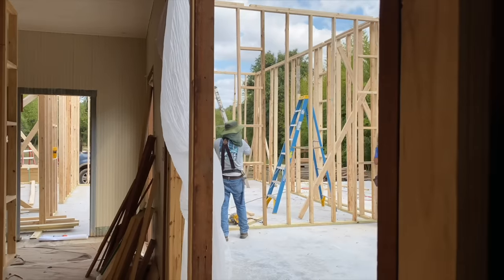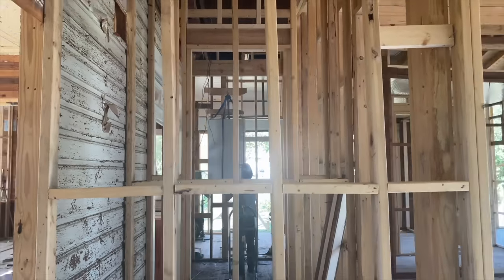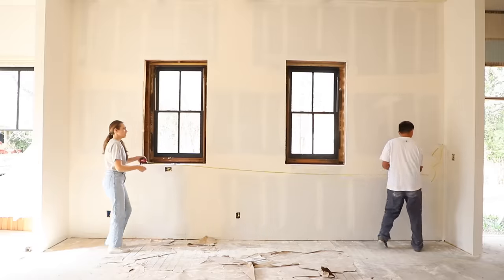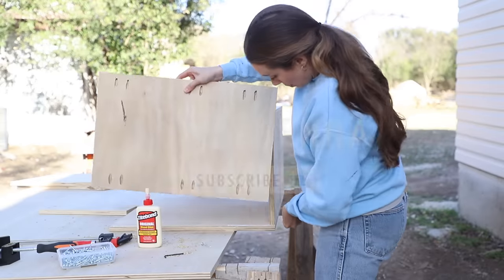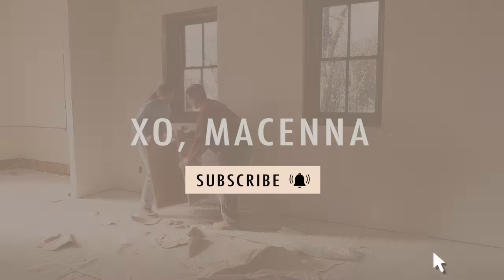We are finally out of the construction phase of our home renovation and have been making some major progress. This week we're starting a new project, DIYing our kitchen cabinetry from scratch. And I think it's going to be easier than what we've been led to believe.